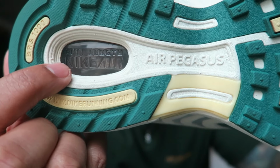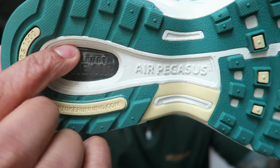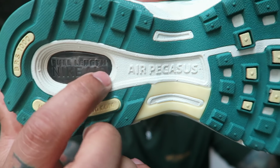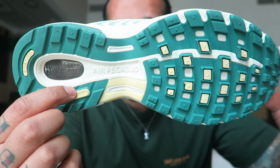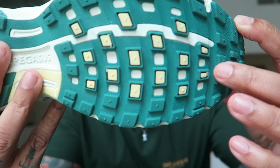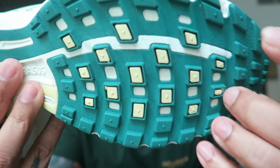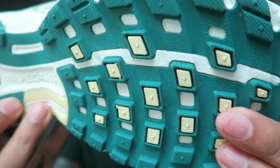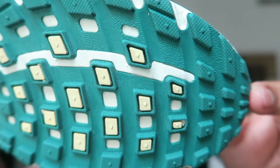outsole. You see that full-length Nike Air done right here with a window for the Air unit, a cutout right here. You have the Air Pegasus branding done in the middle. It's a very interesting outsole. You have these nubs that stick out. Obviously, there's some gunk, or is it a pebble? I've been wearing this, so the nubs have worn down over the last 15,000 steps or so.